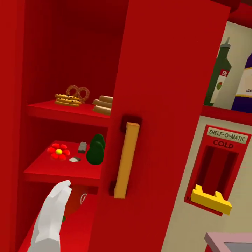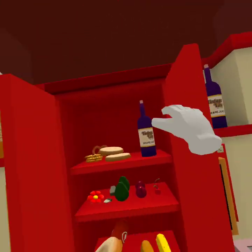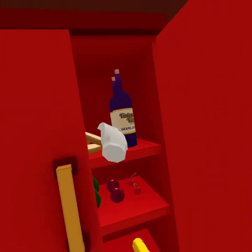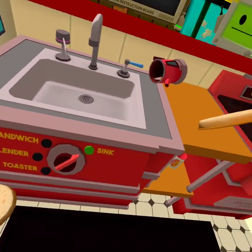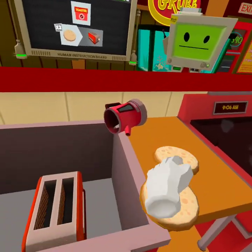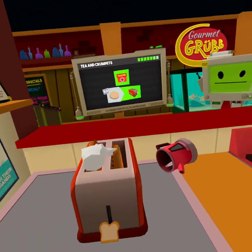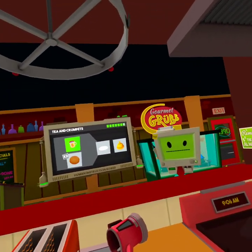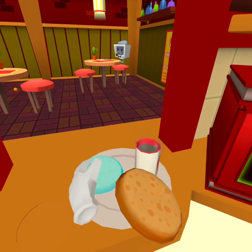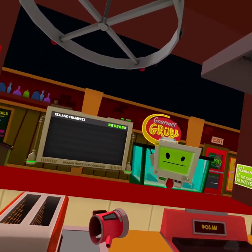Crumpet, fine, I'll get your crumpet for you. Open the door. Why do we have so much grape juice? 1, 2, 3, 4, 5. Use devices called toaster. Do you want 2? Dang boy. Fine. Toaster. Fine. I'll get the dumb toaster out. Put that in. Bread. Go down. Oh. It just works like that? It's insane. Ew. Why does it look like that? There we go. We're done. The shift is over.